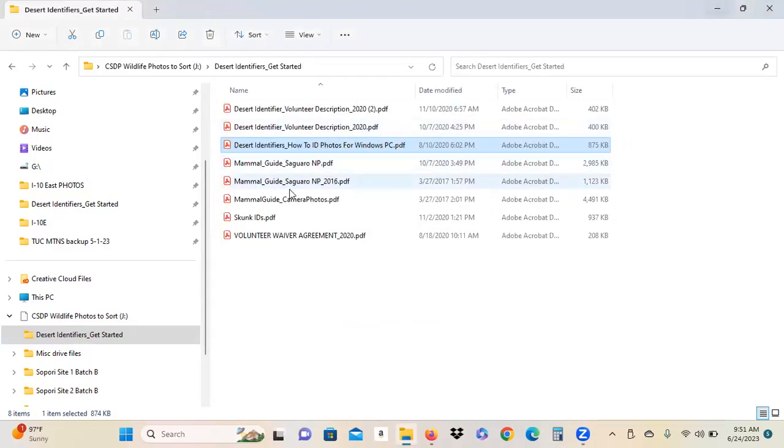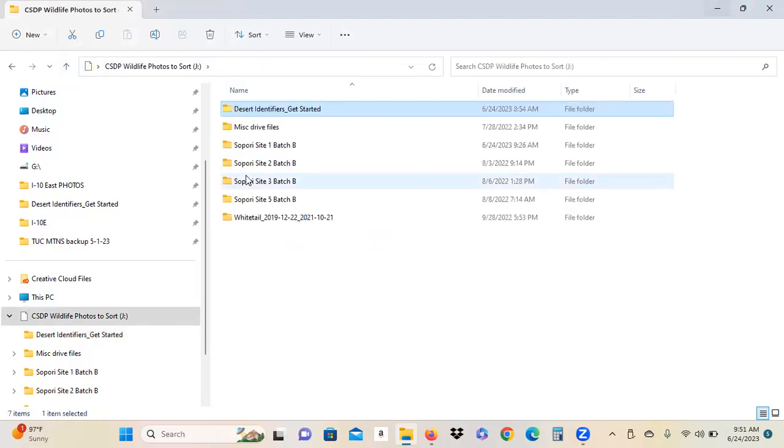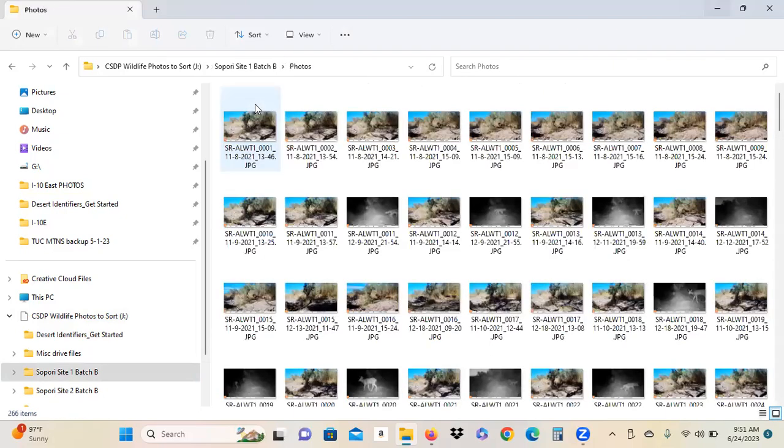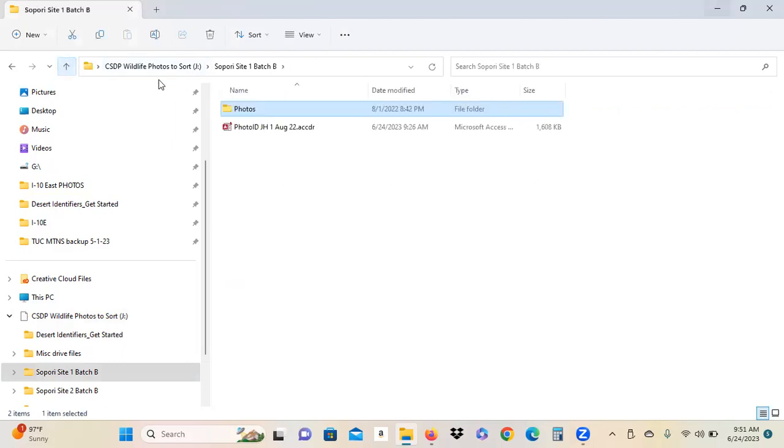And then the field guides that we've created are in here. I won't include the volunteer waiver. You don't need to worry about that because you're already covered through the zoo. And then there will be folders of photo batches or photo modules. I tend to name them according to the area, and this is just for your information. You can number them or name them according to their date and location. Inside each folder is a folder of the photos. You don't need to mess with that folder at all. It's just there for reference for the Access program.